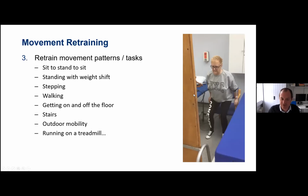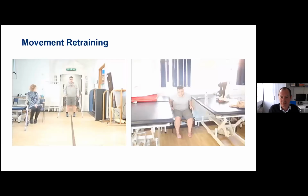And if you can get used to looking at yourself in the mirror, it can be really useful. But it's true, I see some people who find that watching themselves in the mirror makes it a bit harder. But most people, if they get used to it, find the mirror useful to retrain their movement. And it's something you can practice at home if you've got a full length mirror.